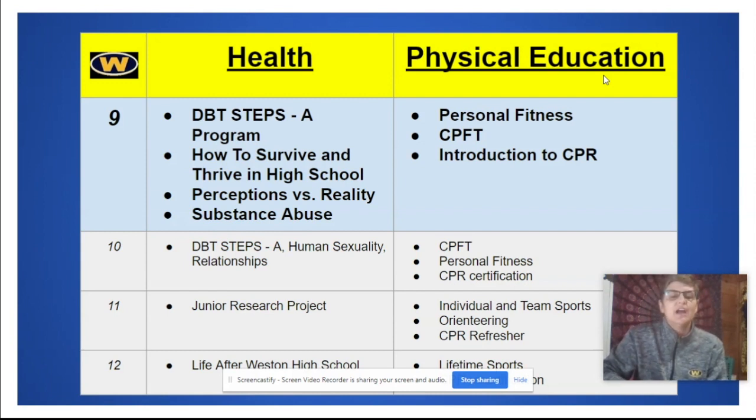And in health, other things to look forward to is finishing up the DBT Steps A program and an extensive human sexuality unit, and focusing on relationships as well, a junior research project, and then life after Weston High School in grade 12 before you graduate.